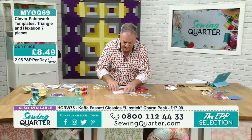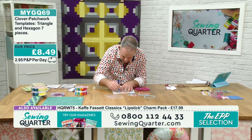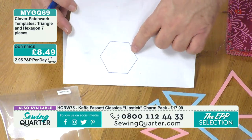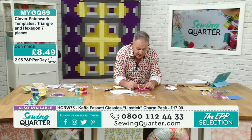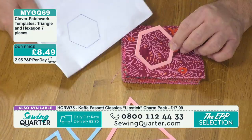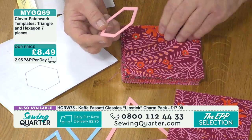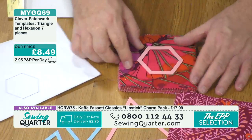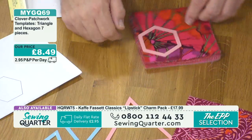So this is the hexie, right? So you can draw out your templates, cut your templates out, but then what you can do is use this to cut out your actual pieces of fabric, because that's the seam allowance that would fit onto that template. Then if you want to fussy cut, that's not the best one for fussy cutting, is it? Hang on, let's have a look. Here we go. So if you want to cut each of them with a specific colour within them, there you go. You fussy cut it like that maybe.